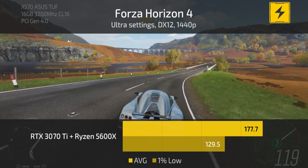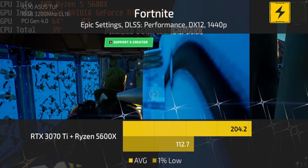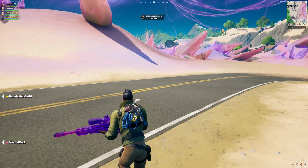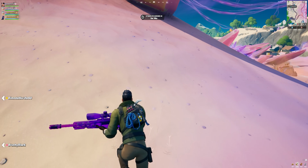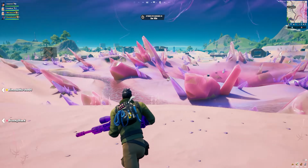Then going on to Fortnite at Epic settings with DLSS set to performance to get some more frames per second at 1440p. On my benchmark map, I got 204.2 frames per second with a 1% low of 112.7. So plenty of frames, all the while being mostly smooth, at least given that benchmark map. In a regular game, you aren't going to be seeing that many effects and that many traps as you're just playing a regular match. So the frame rate will definitely be higher in a regular game versus what I got here. So this is pretty supple.